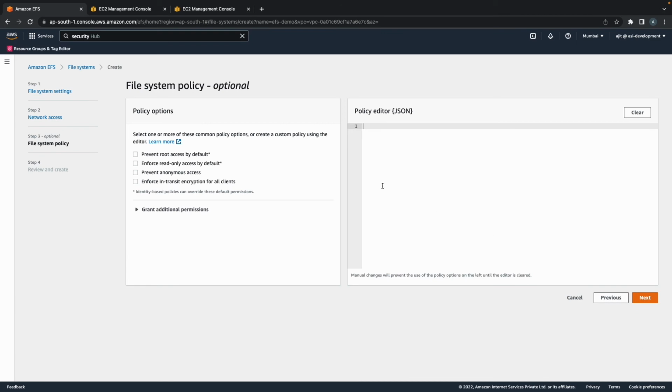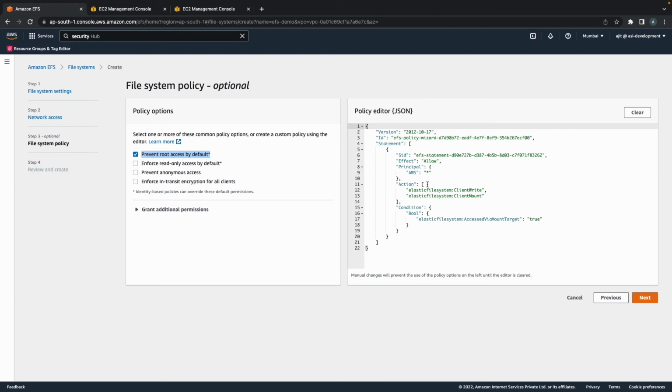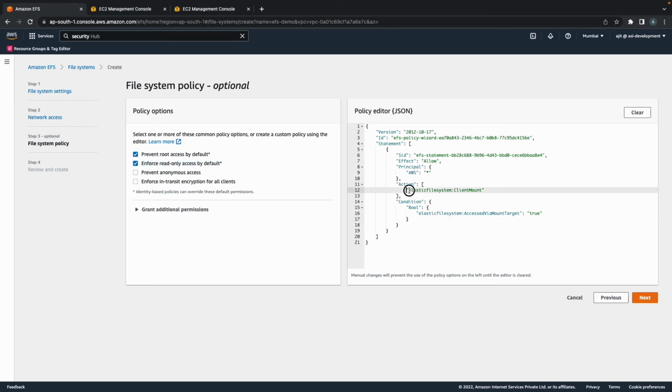On step number 2, we have file system policy options. The first one is to prevent root access by default. Let's see what happens after enabling that. The second option is enforce read-only access. After only selecting that, the Elastic File System client write goes away.